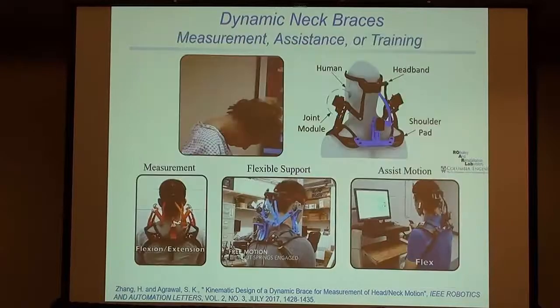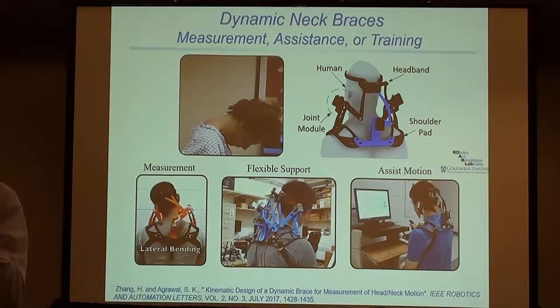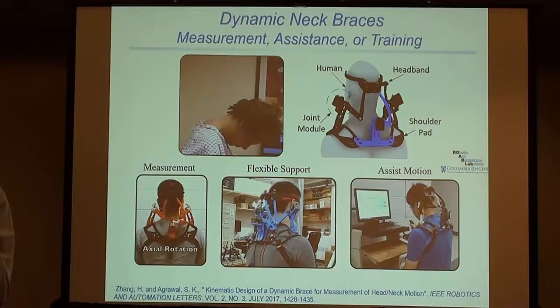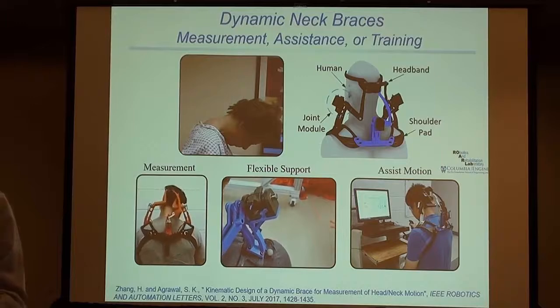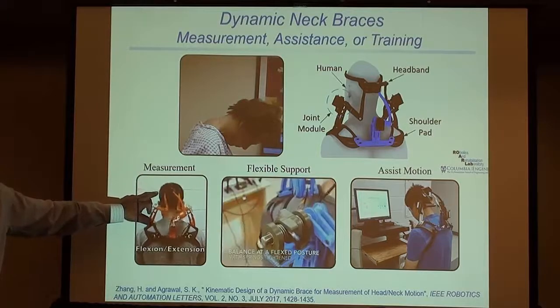What can you do with these devices? You can do a lot of things, right? If you go to a clinic right now and ask them to measure your range of motion, how do you think they measure it? They take a protractor and say, oh, you've got 10 degrees here, 30 degrees here, right? But of course we know that your head movement is really three-dimensional. So there's a need for a measurement device.